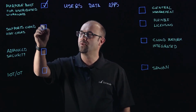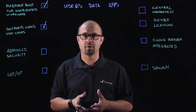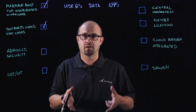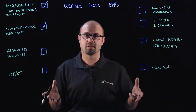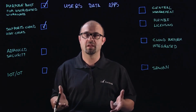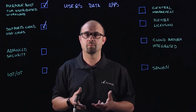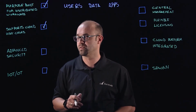You've got to be able to support the public cloud use cases. One of those is the way in which we deploy. The deployment in a data center is largely static, but up in the public cloud, we have this elastic environment, which means we need to make use of templates, and those templates leverage APIs, and those APIs hook back into the products themselves, or the firewalls themselves.